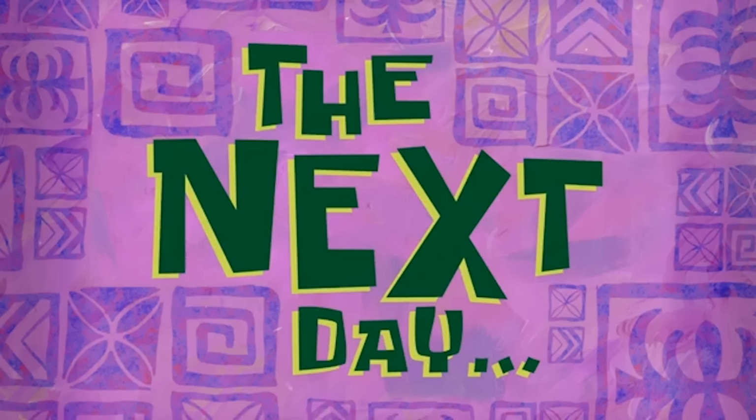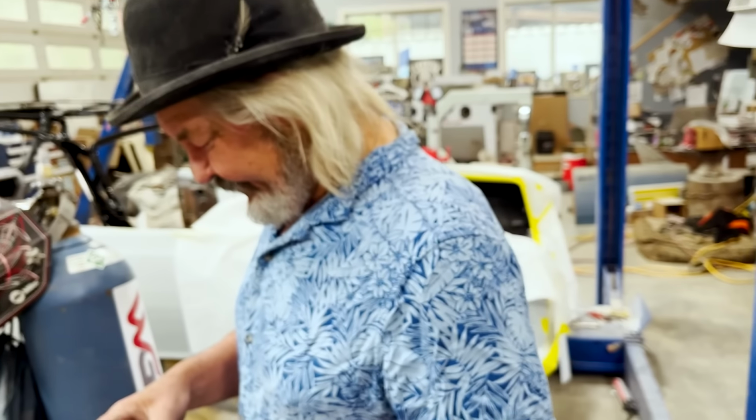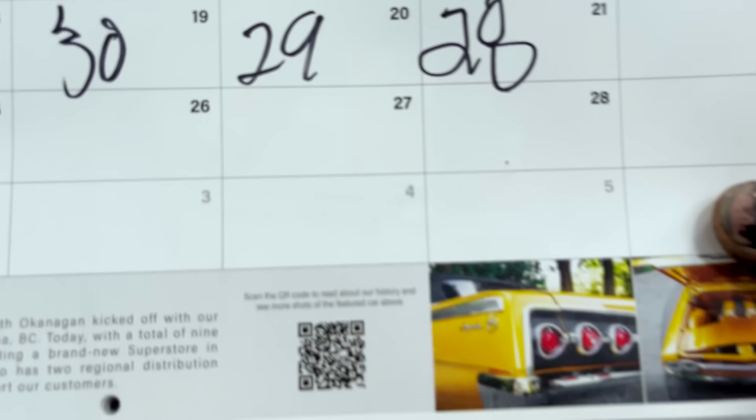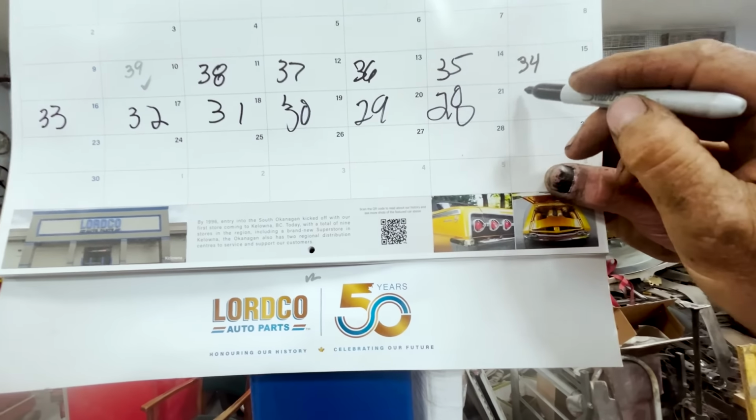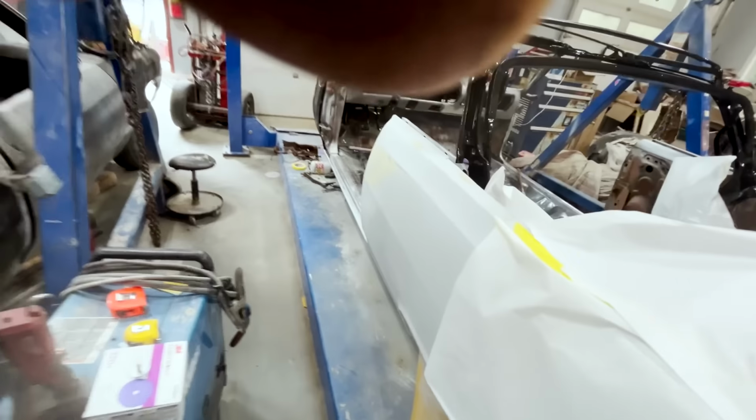The next day. Morning, Blair. Saturday morning. Day 27 left on our foolish construction schedule. Okay, so this morning, I'm going to move some stuff.